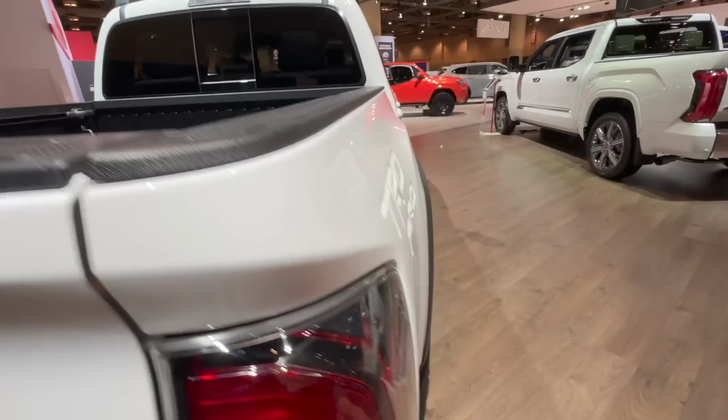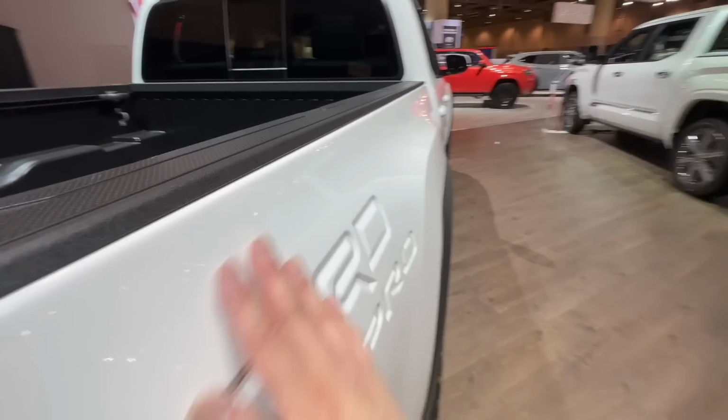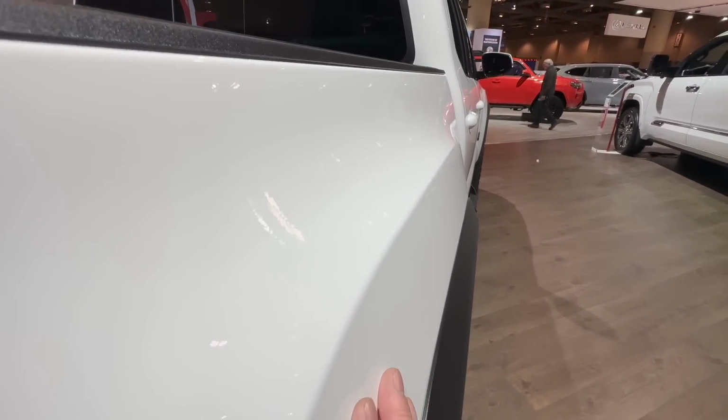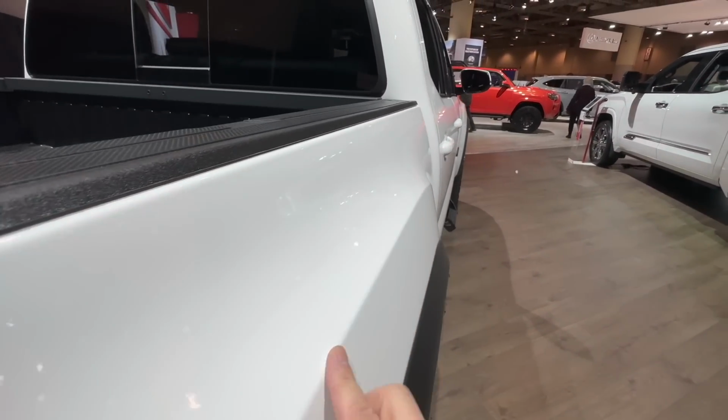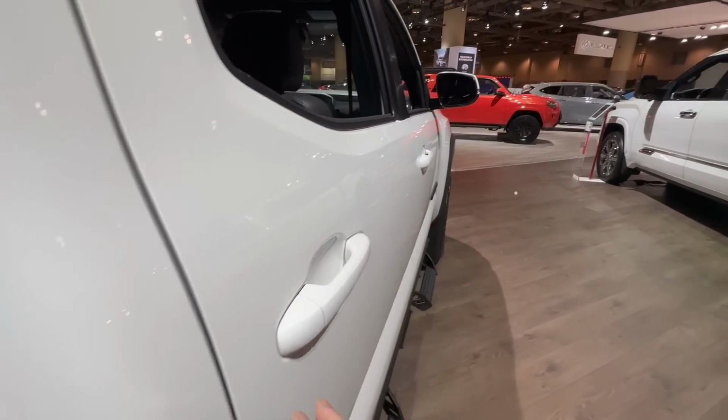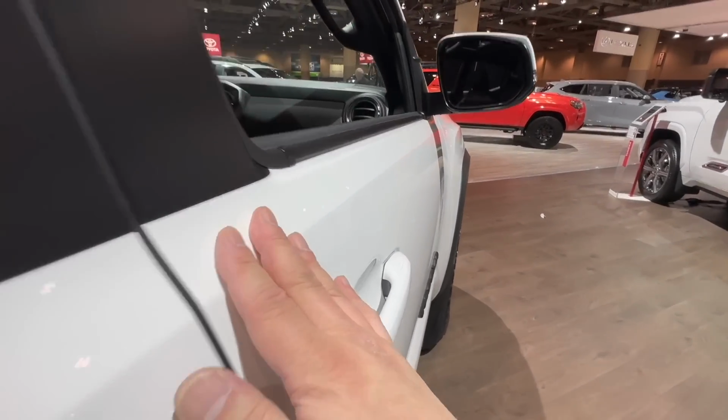Now let's take a look at the paint job on this side. This is just a basic white paint. So it's pretty clean, and actually a little bit less orange peel than in the Tundra. But you don't get too much gloss because this is just a basic paint work. But it's totally fine, nothing wrong with it.